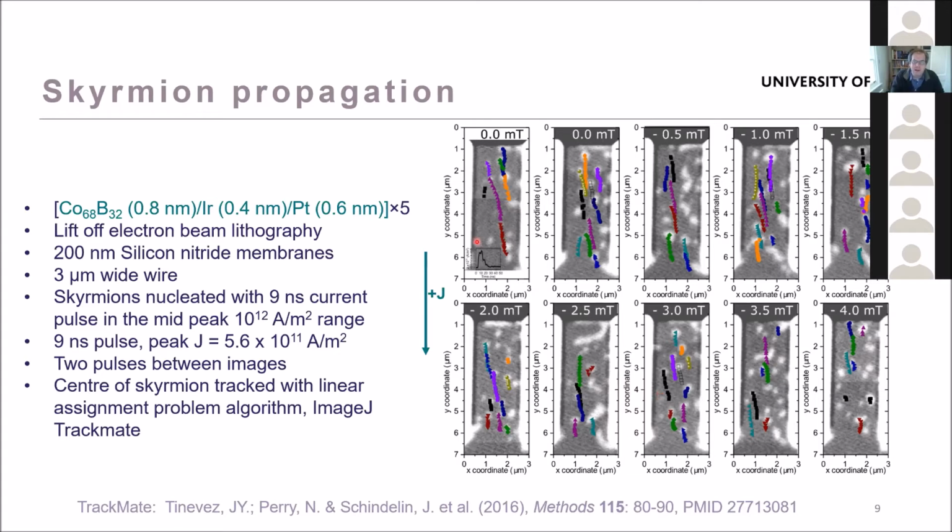So here we've got 2 micron wires of a very similar multilayer, cobalt boron with iridium and platinum above and below it. But when we were doing these experiments, and again, it's all scanning X-ray microscopy, we didn't have this fancy injector structure. So what we did here was we applied a little bit stronger current pulses to just heat the wire, and then you would get a state where you can see all these patches of bright contrast. So you can fill the wire up with several Skyrmions sort of randomly thermally nucleated.